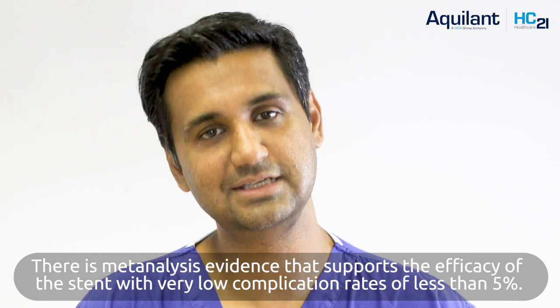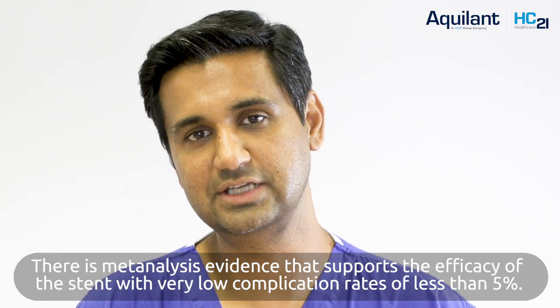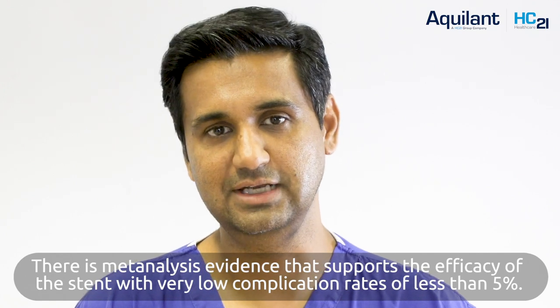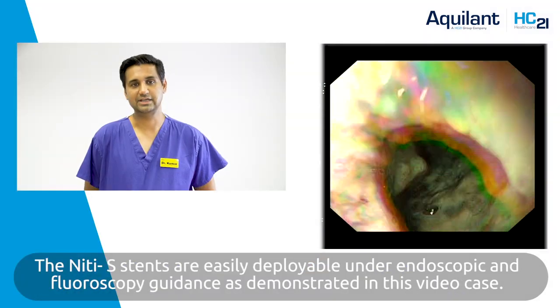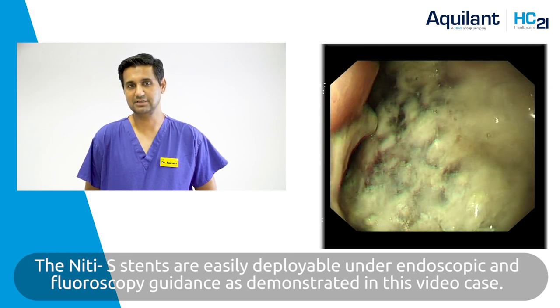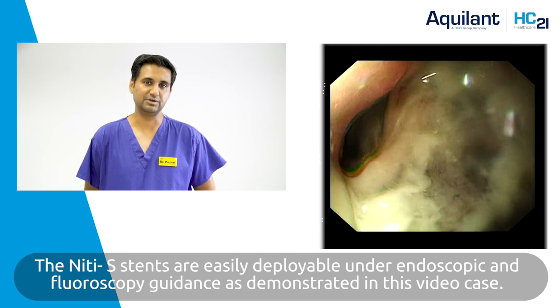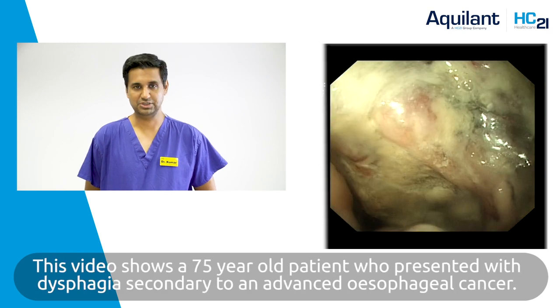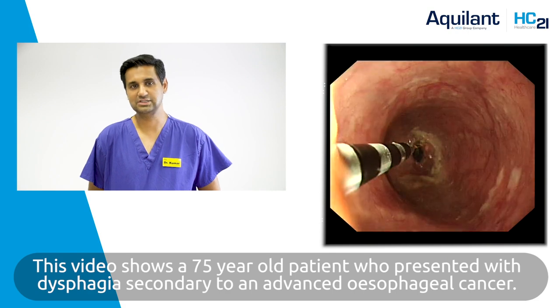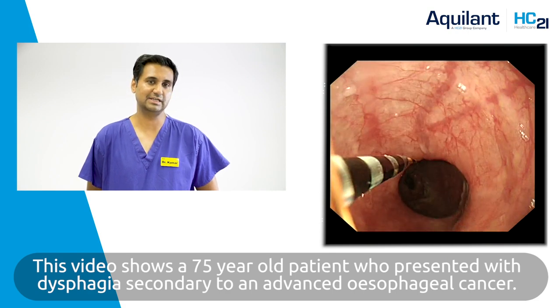There is meta-analysis evidence which supports the efficacy of the stent, with very low complication rates of less than 5%. The Niti-S stents are easily deployable under endoscopic and fluoroscopy guidance, as demonstrated in this video case. This video shows a 75-year-old patient who presented with dysphagia secondary to advanced esophageal cancer.